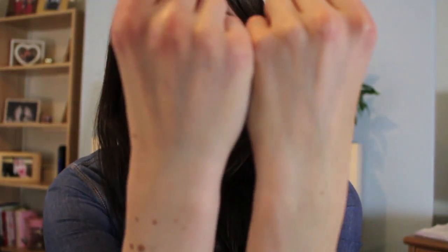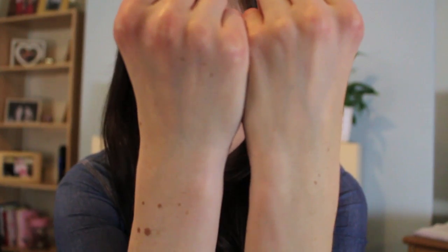Let's have a look. Well, it certainly feels smoother. I don't know if you can notice much of a difference here. Probably not. I do have something called Nano Blur, which is very similar. You put it on and it's like Photoshop. It's like this Photoshop cream. It just makes your skin instantly flawless.